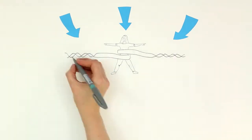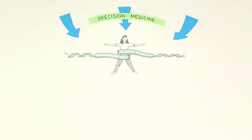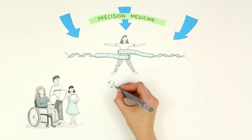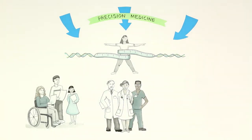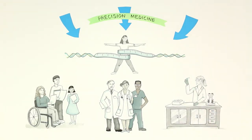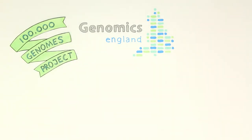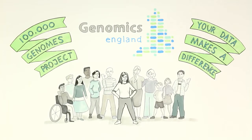These treatments will be very effective because they'll be precisely tailored to an individual's needs. So, patients will get clearer clinical reports. Doctors will understand why diseases occur and be able to treat them better. Researchers will be able to develop new medicines and treatments. That's why Genomics England is putting all this data together as part of the 100,000 Genomes project. Your data makes a difference to you and to generations to come.